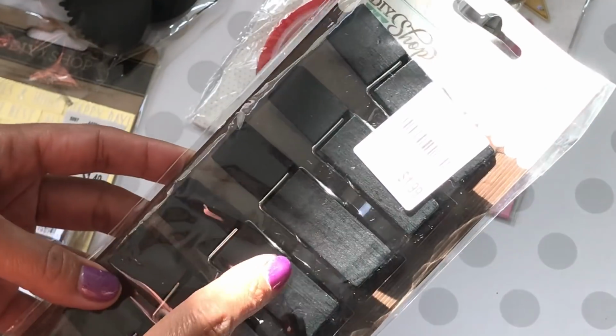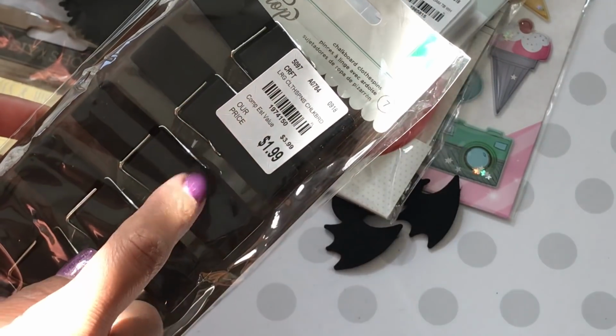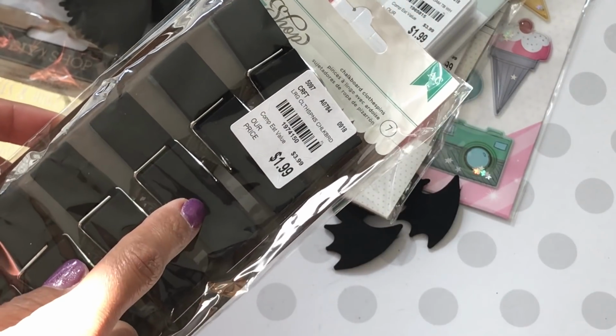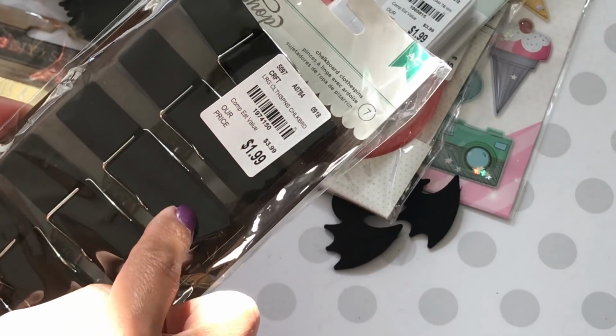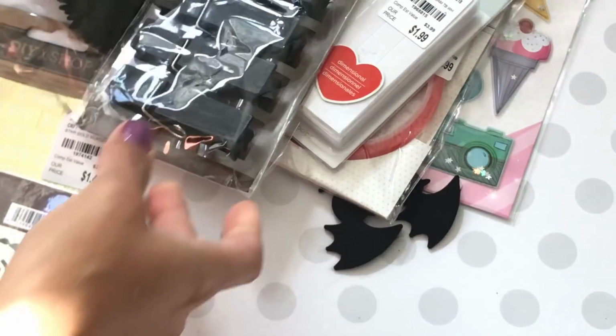I did pick up some of these extra large clothespins from the DIY shop. And I picked up the larger ones for my bat bows. I figured that this would be a good size to adhere those big bat bows that I've been making. So I picked those up.